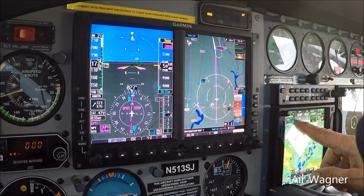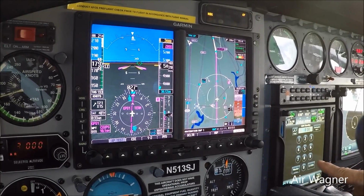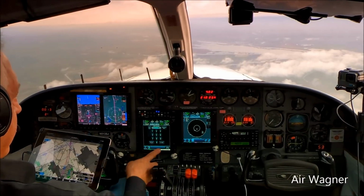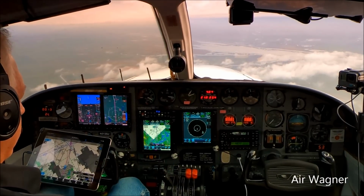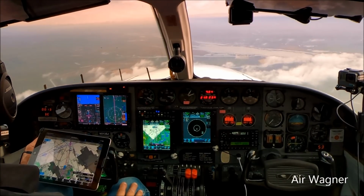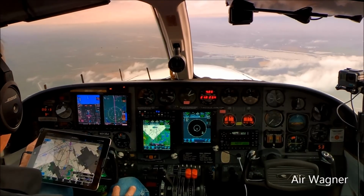NorCal, good morning. Golden Eagle 5 and 3 Sierra Juliet checking on here on the descent down to 3,000. 030 heading. Golden Eagle 513 Sierra Juliet, NorCal approach, altimeter 3014, expect information Oscar current, say request. 3 Sierra Juliet, how's Oscar? We'd like to follow the RNAV 02 in, and then we can circle to land 20.